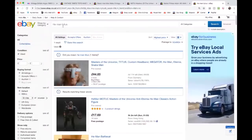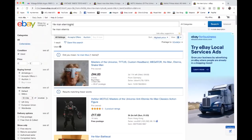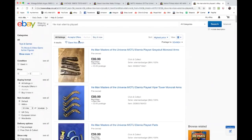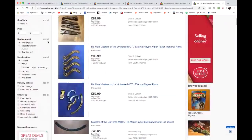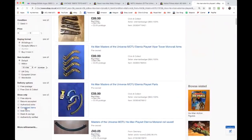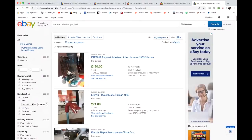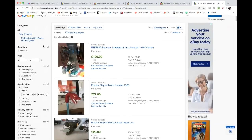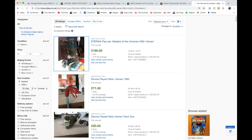Eternia playset. Okay, we'll do that instead. What I'm saying was there's so many levels of knowledge within every single niche. You know what I mean? No matter how much you think you know about a niche, there's just so much more to learn. Oh, 190 quid, Eternia playset. The hell is that?